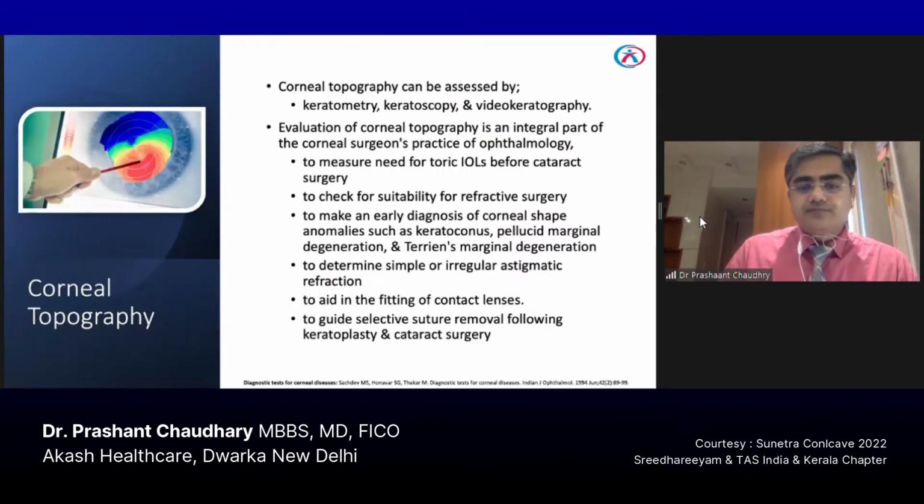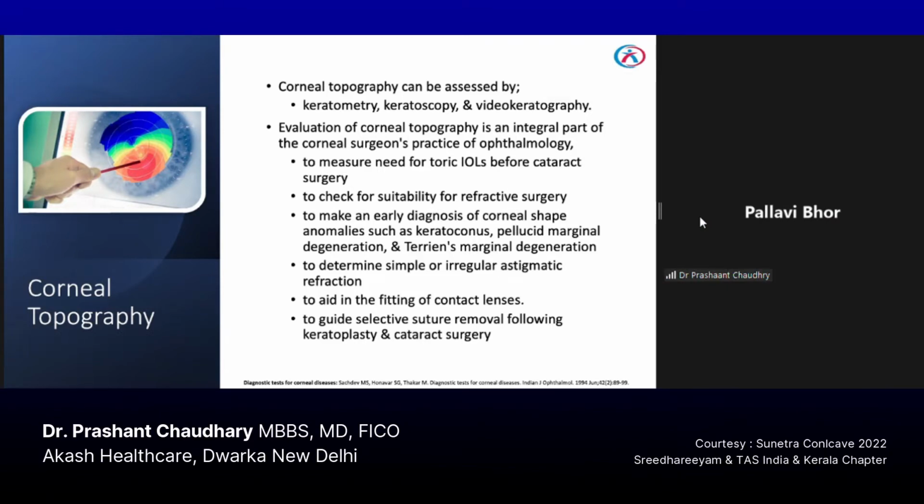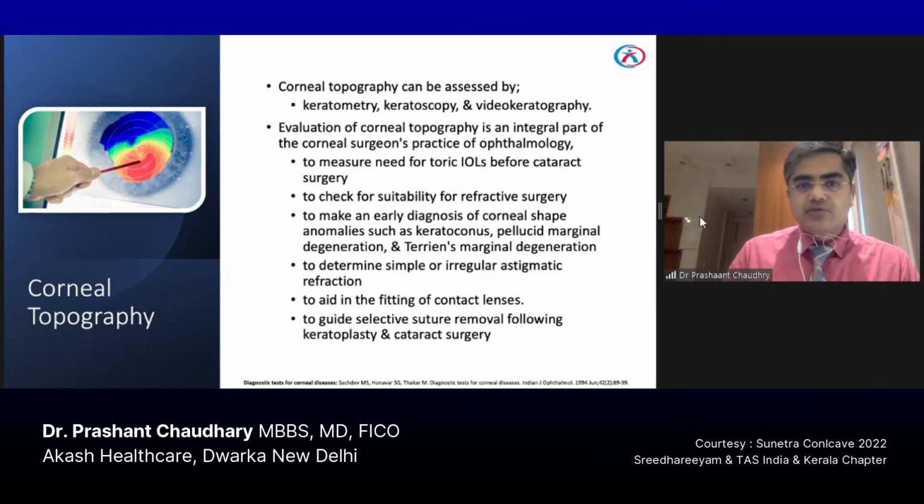So we all know that the way to assess the curvature of the cornea is by keratometry, keratoscopy, video keratography, or a topography. So all of these are very important in a number of situations for us clinically. If we want to put a toric lens while doing a cataract surgery, we need to have a lens which is going to negate the corneal astigmatism. So we have to make sure that there is a regular corneal astigmatism, which is when this will work. And the extent and the axis of the astigmatism should be accurate, so that when we put the lens, we can orient the toric lens in the correct direction, and that will negate the cylinder in a proper manner.